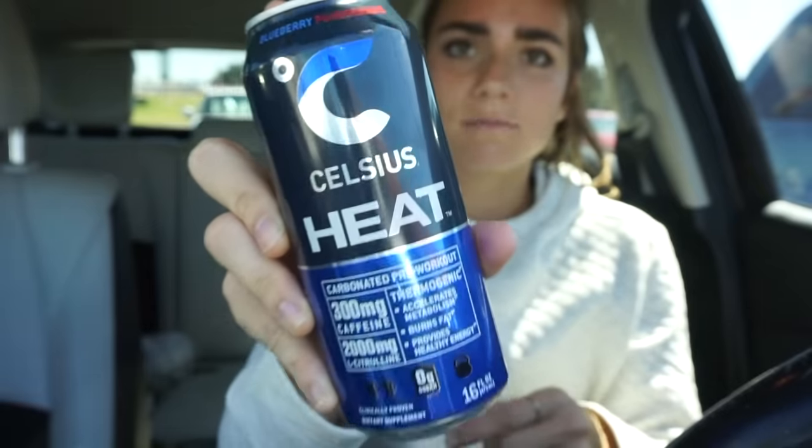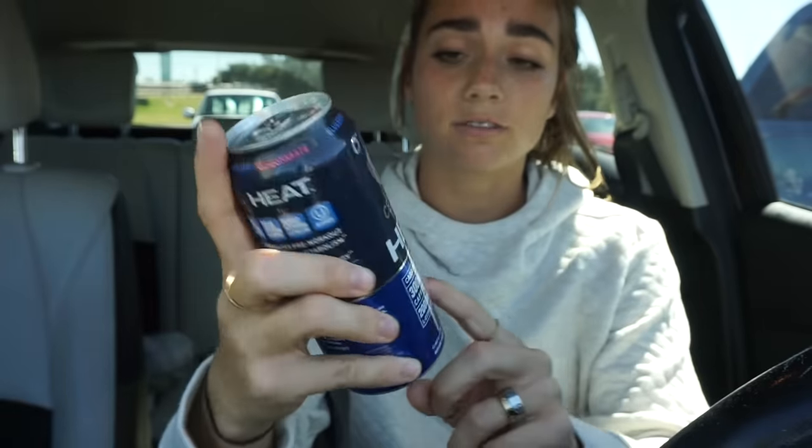And then I always drink a Celsius or a Celsius Heat before games. So I got the blueberry pomegranate flavor this time. This is so awesome. It's packed with energy and I just like to take some kind of energy, whether it's 5-hour energy or an energy drink before games. I don't really think that's the healthiest thing to do. But I do it anyways because I feel like it helps me play better. So, yep. That's what I got.